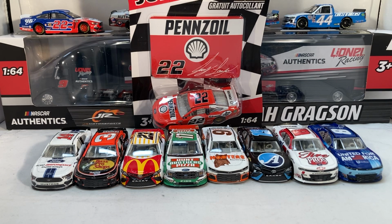Today we got a brand new wave of Authentics. Honestly, a pretty solid wave here. Got some throwbacks, Xfinity, Truck, and Cup. Got a couple primaries this late in the year for some reason. Overall, it's a pretty solid wave. Why don't we just hop right into it immediately.